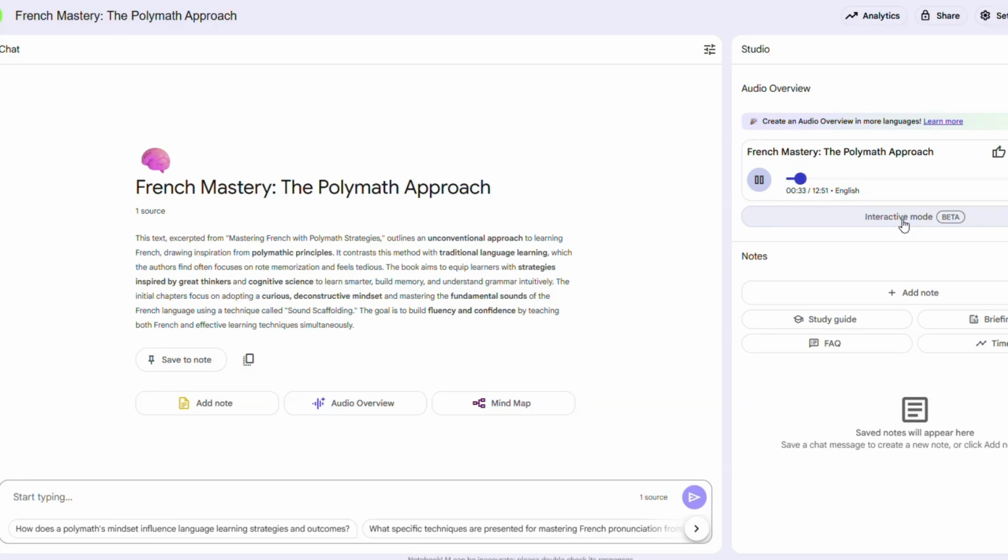We're setting aside the endless grammar charts, the vocab lists you forget instantly. We're looking at a fresh approach inspired by some ultimate learners, polymaths. Think Leonardo da Vinci, Marie Curie. Learning smarter, not just grinding harder. Yes. And it really makes you wonder, what did they do differently? What's missing from maybe some traditional language classes? Our source today, it's excerpts from Mastering French with Polymath Strategies, starts to unpack exactly that. It looks at their mindset, their techniques. Okay, so our mission today has got two parts.